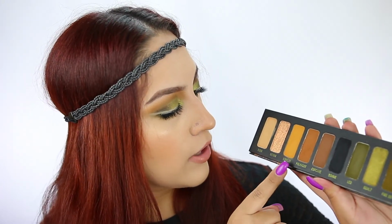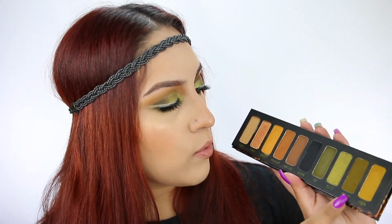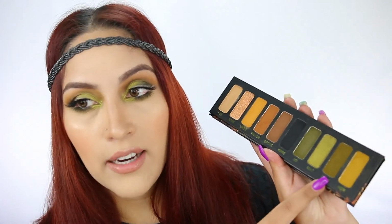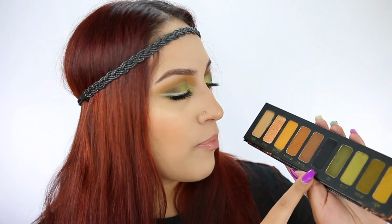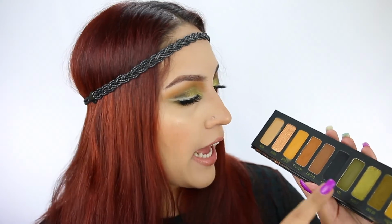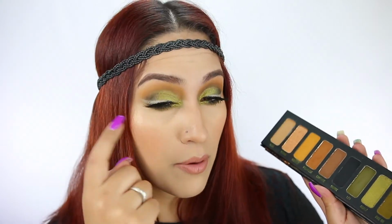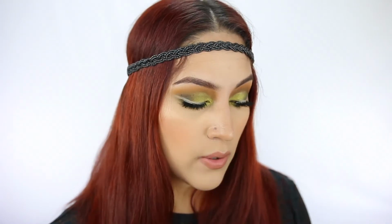I went in with Lorelei in my crease, and I also went with Mochi in my crease, and then I went in with Fire OG in my crease as well, just to start deepening up my crease. And then I went in with Bonnie and Leo. I mixed both of them together to deepen out my outer corners there. So those were the shades that I used for this eye look. And then for my liner, I just created a wing liner with concealer, and then I set it with a white creamy shade just so it doesn't move.